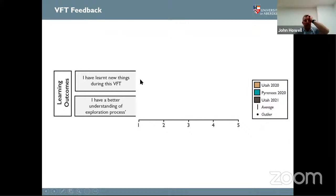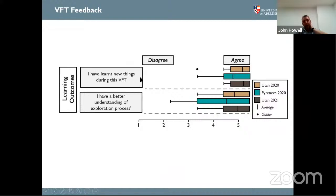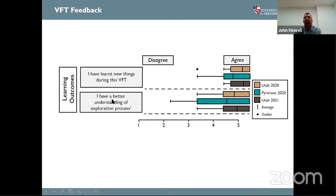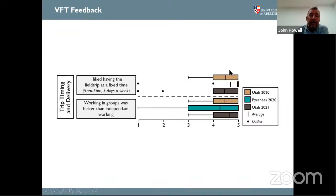The first thing, for the detailed virtual field trip questionnaire, was statements like 'I felt like I've learned new things' and 'I understand exploration', and this would change every day. But generally the feedback is very, very positive, where 5 is good and 1 is I disagree. Overall, for both of these field courses, the feedback is very positive. The students liked having it run in set groups, and most of them liked the group work. Some prefer to work on their own, but most preferred working in groups.